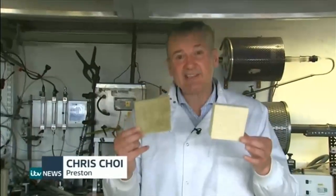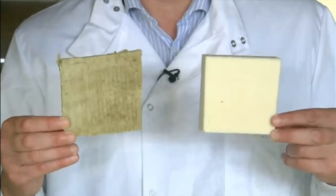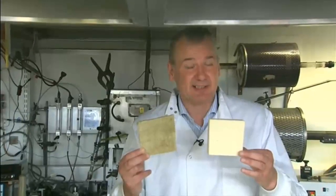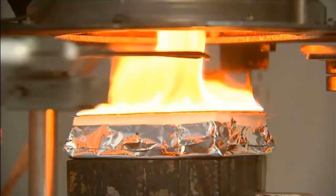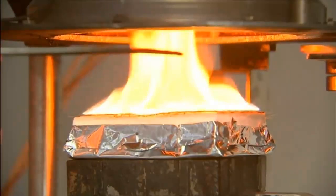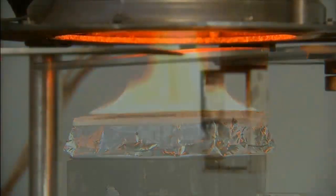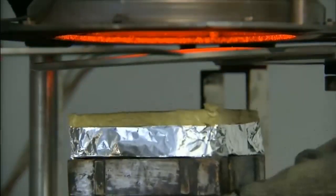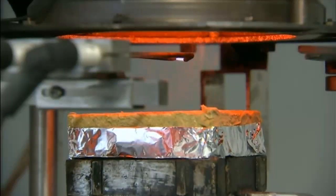To really make clear the significance of these new government findings, this lab has agreed to do some tests for us. Both of these building materials are used on tower blocks, but in a fire, each behaves very differently. This material is exactly the insulation type used at Grenfell Tower. It quickly and ferociously ignites. But this is the insulation material used by government in its latest test. Known as mineral wool, it's non-combustible.